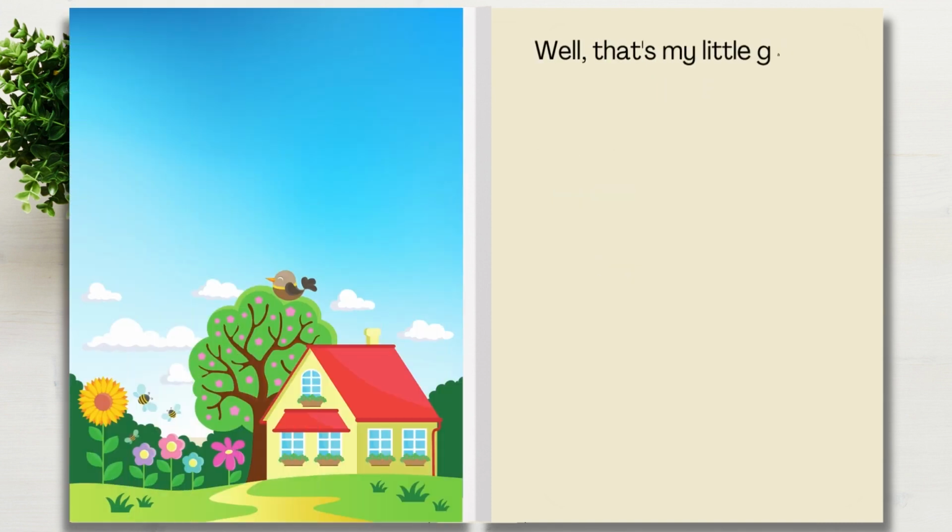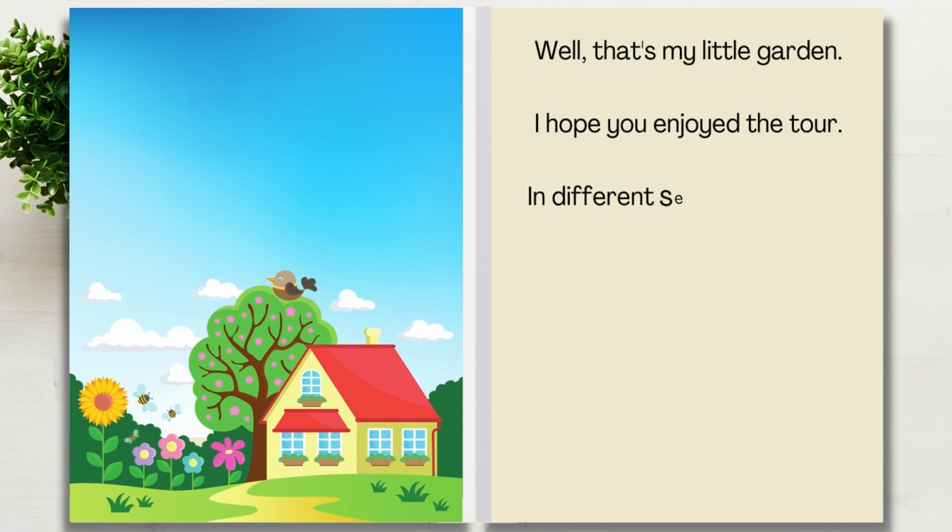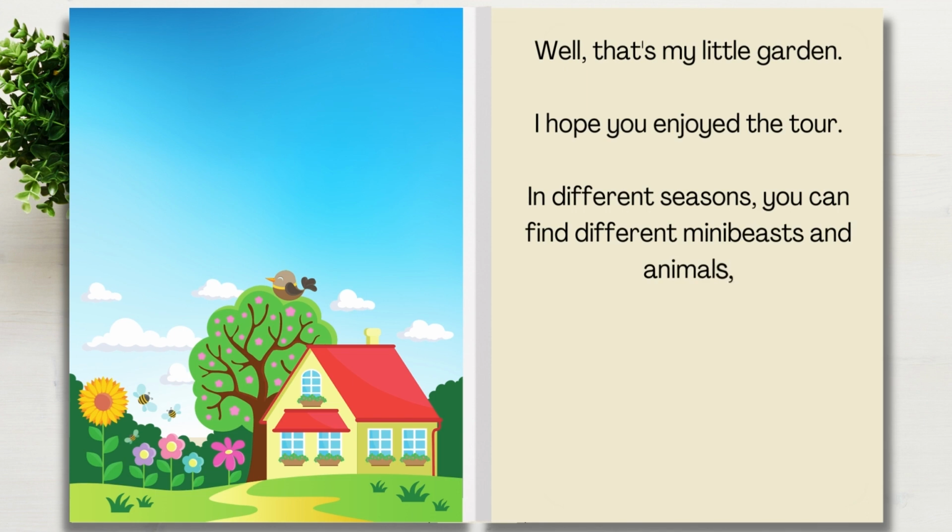Well, that's my little garden. I hope you enjoyed the tour. In different seasons, you can find different mini beasts and animals that you can have fun counting all year.